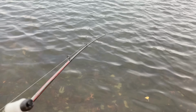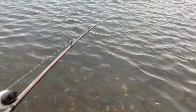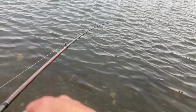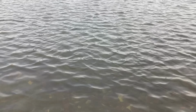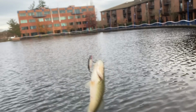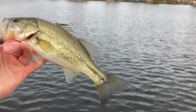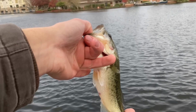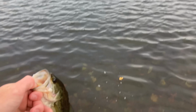Uh-oh. Is that a good one? Is that a keeper? I don't feel very big. Come here. Oh, he's got some grass with him. Oh, flip. Upsie daisy. Let's go. Just another solid little bass. I'm surprised these guys have a little bit of a belly to them. I was not really expecting that.